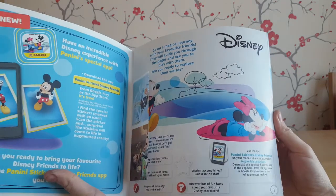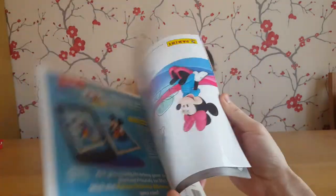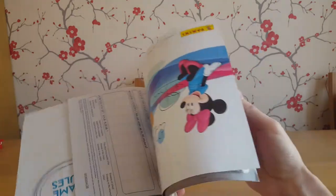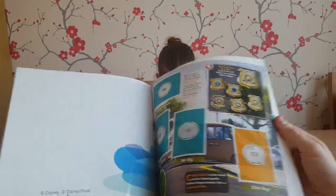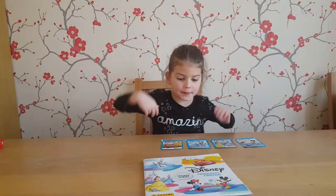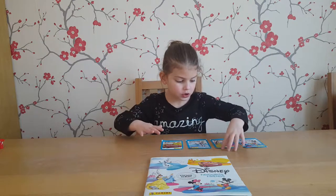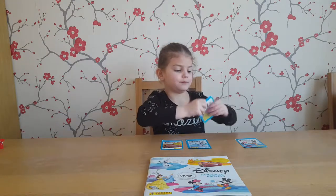Should we open these up? Oh, you get some stickers inside as well, Paige. Oh, do you? Yeah. Oh, and you get a cool poster. It must be very cool. Sticker now, look. She sticks some stickers in. Hello, Felicity. Should we start with this one?